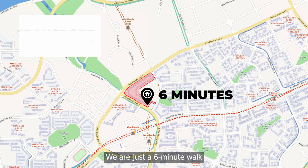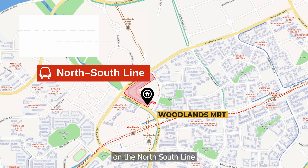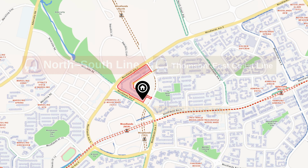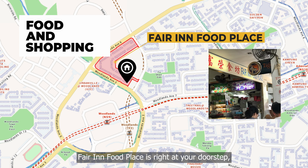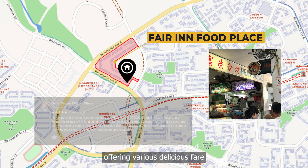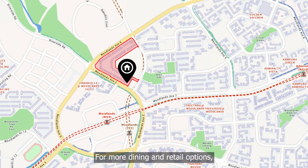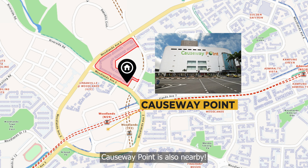We are just a 6-minute walk from Woodlands MRT station on the North South Line and Thomson-East Coast Line. Fair Inn Food Place is right at your doorstep, located at Block 806, offering various delicious fare for you to indulge in. For more dining and retail options, Crossway Point is also nearby.